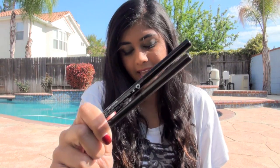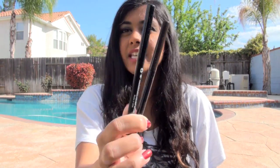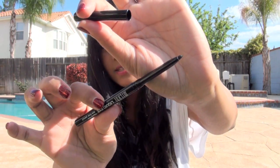So Milani also released 2 more Liquid Eye Liquid Like eyeliner pencils, but these 2 are in the Propel form, so they're actually really reminiscent of the Stila Stingray and all of those Propel liner pencils. You can see it comes in a pencil like this and it just twists up from the bottom.